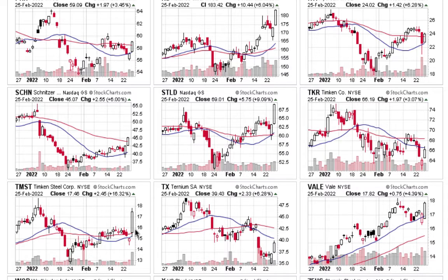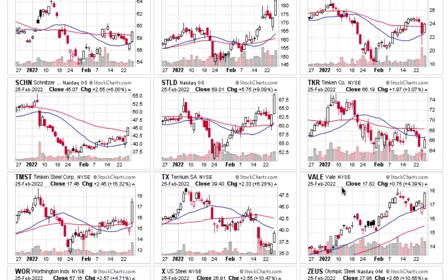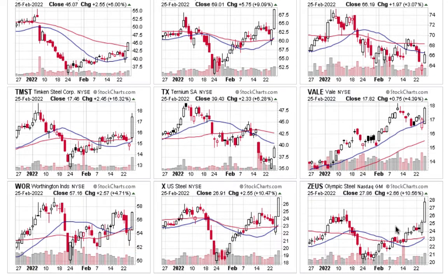Timken Steel breaking higher. We had Steel Dynamics breaking out to 52-week highs. Vale also pushed higher. Zeus Steel, US Steel, and Worthington Steel all showing very bullish price action. With the whole group moving together, we'd look for this to continue on Monday.